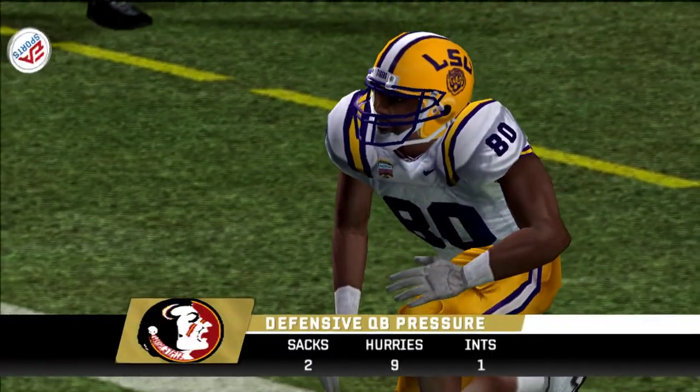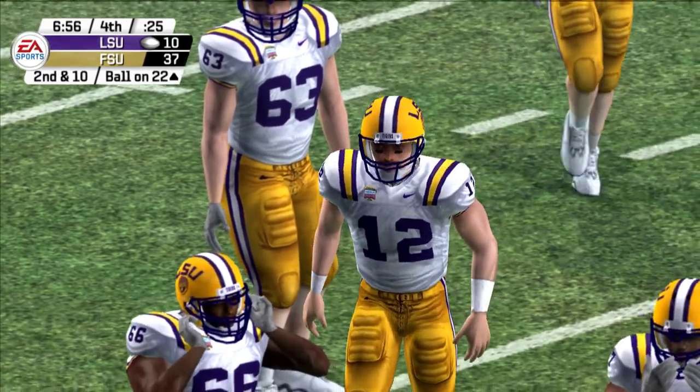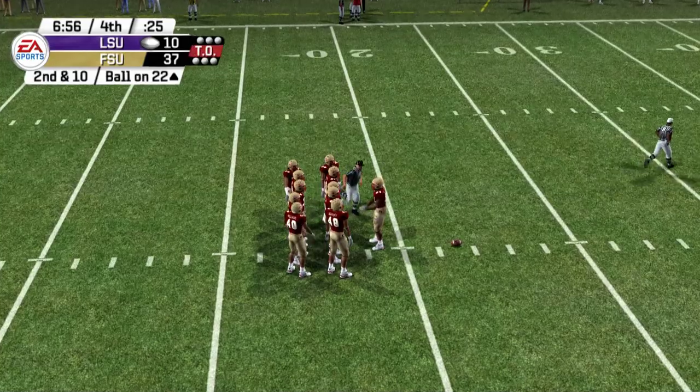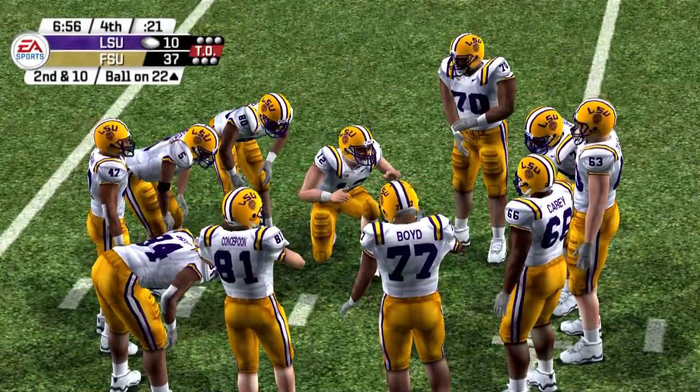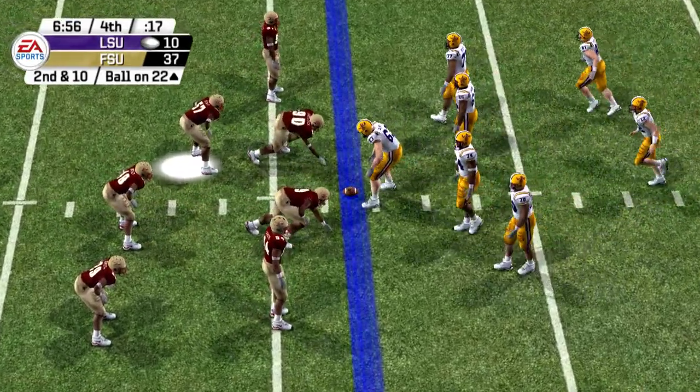Good defense there, guys. I wonder if the quarterback was expecting to see man coverage there because he threw it right to the defense. And that's what's so tough about playing against a zone. You think a guy's open, and out of nowhere, a defender shows up. Just like that. So it's second and 10. Ball on the 22-yard line.